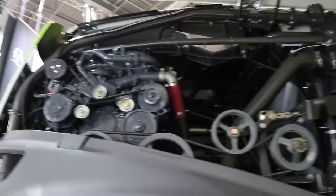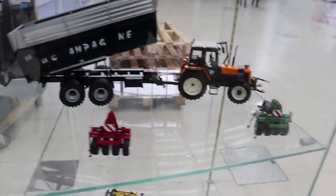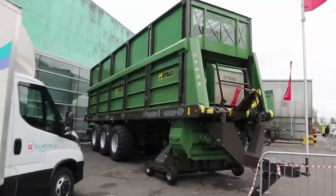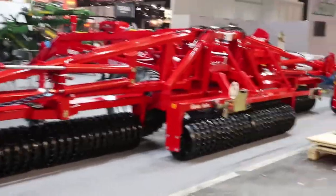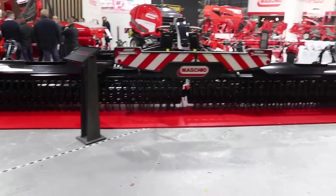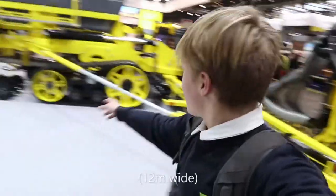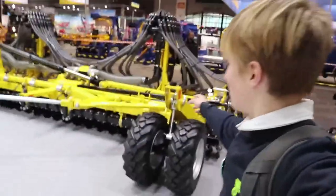If you have never seen a forage harvester engine, this is your moment. There are many big tractors, but you also have the smaller tractors. I don't know why you need this machine, but it exists and it's here. You've never seen that before. This is a Cedar on track. This is actually unbelievable. I don't know how wide it is, but it's huge.